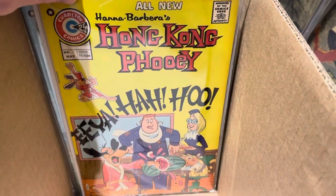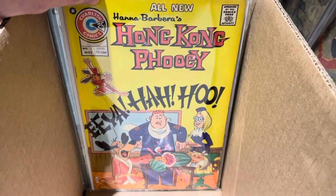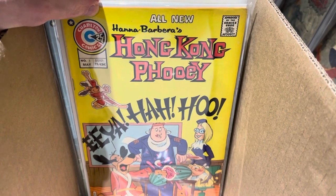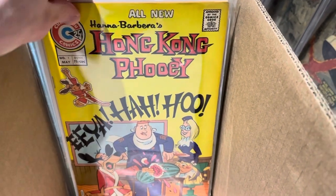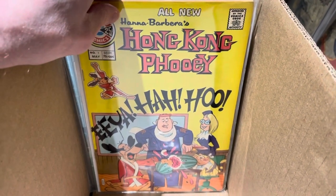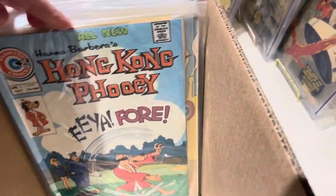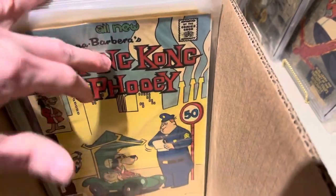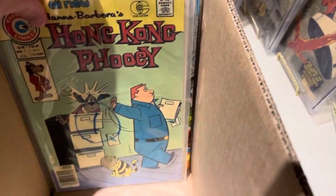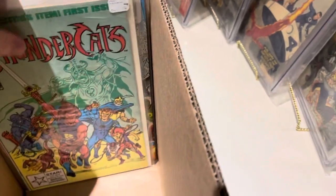This is a book I really like. This is Hong Kong Phooey. Probably considered totally inappropriate nowadays, but this is a really great series from the 70s. This is the first appearance of Hong Kong Phooey, and it was just really funny because he was a dog that did karate, but was really bad at it. But it was a fun series. So this is Hong Kong Phooey #1, #3, #6, #7. So you can see that I like that series.